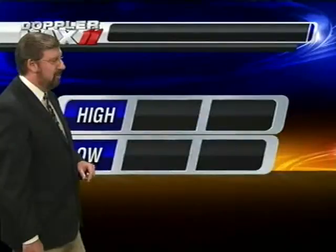High pressure's moving out of the way. Here comes this system, and it's going to track right across the central portions of Georgia, off the coast at Myrtle Beach, then out it goes into the Atlantic. Notice the word windy. That's a big part of Sunday's forecast with lots of sunshine expected.